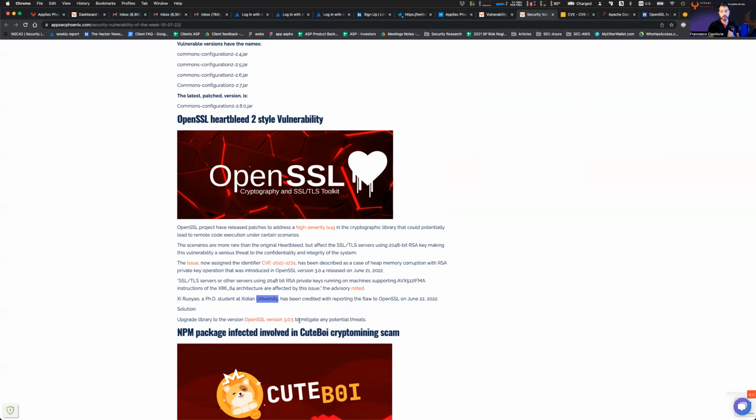Now, this particular vulnerability affects a specific instance when you use a specific key, specifically RSA 2048 bits. Hence, it is a little bit more precise, a case-by-case scenario. So it's not that widely affecting the large number of SSL installations.